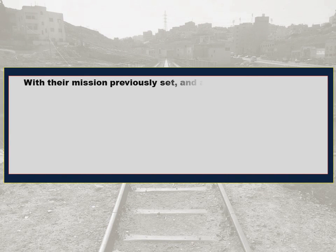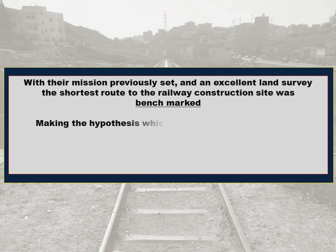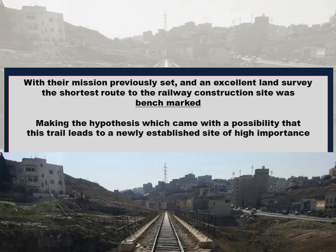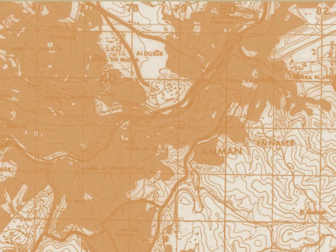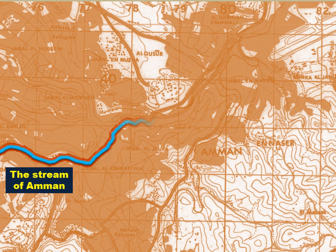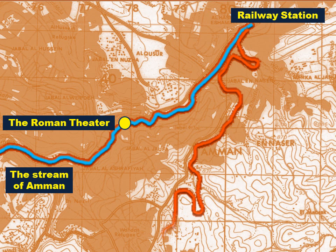With their mission previously set and an excellent land survey, the shortest route to the railway construction site was benchmarked, making the hypothesis, which came with a possibility that this trail leads to a newly established site of high importance, true. As the new settlers were provided with the survey analysis, the features of Amman, the location of the train station and the railway, it was very easy to look for the least effort route leading to the construction site and its camp.